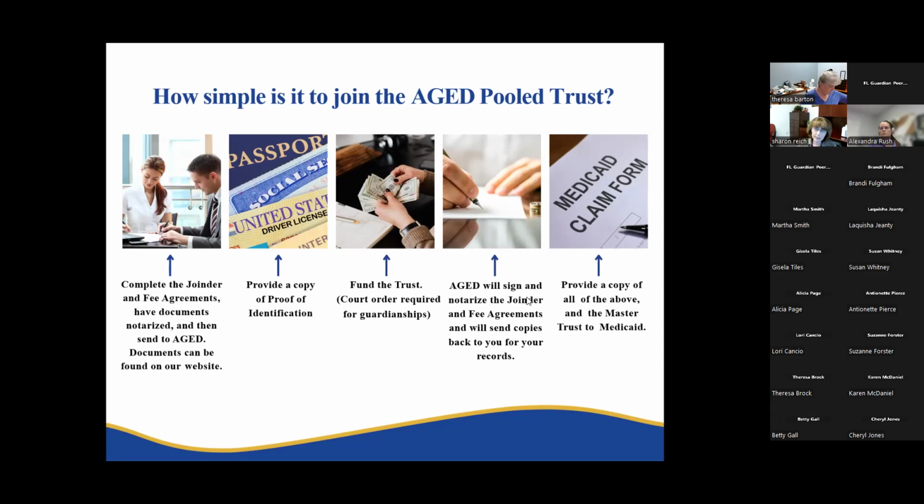Once that's all done, then the Medicaid application can be submitted along with copies of all the legal documents. So at Aged, we send you back a welcome package, and it outlines what Medicaid needs when you're using a pooled trust. You've got to show them the money trail. They want to see the checking accounts. They want to see the money going into the trust, proof of all of that. They want to see the trust documents, etc. So we can help you with that if you've never done that before.